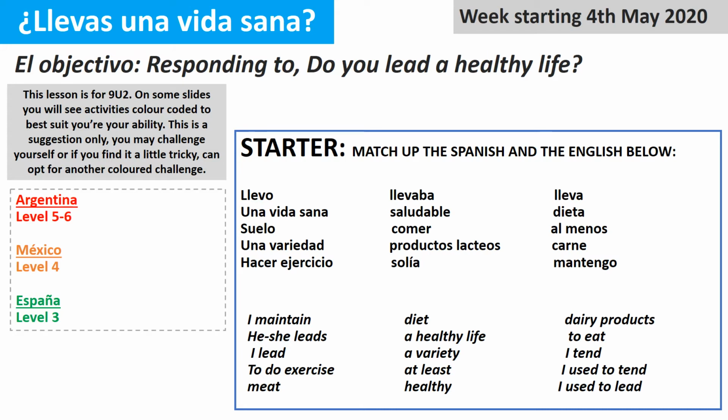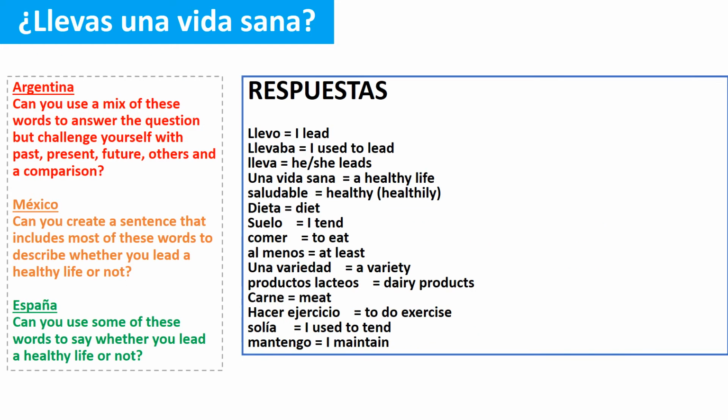Now, Llevas una vida sana. Do you lead a healthy life? The starter that I'm going to give you for today, you'll see a load of words, verbs mainly, in Spanish. If you pause the video and give yourself just 3 minutes, can you match those up to the English below? Respuestas, your answers are there. If you want to pause the video, have a look, check, add in, whatever you have to do, that's fine.